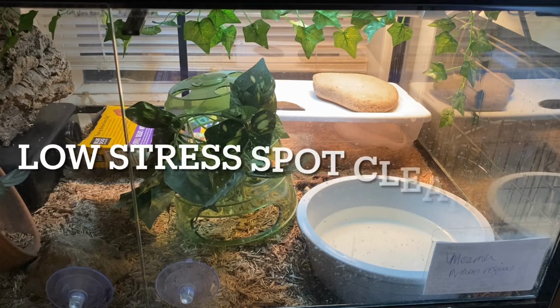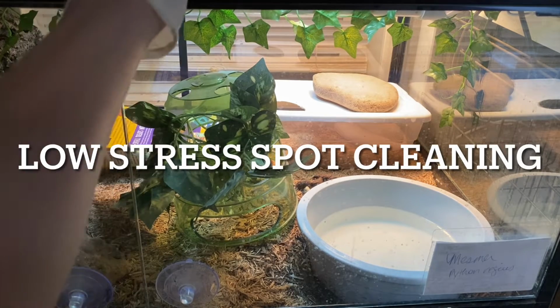and where he can free roam and do whatever he wants, and he won't be intruding into my personal space the way he has been right now. So stand by. We're going to start out with an example of low stress spot cleaning.